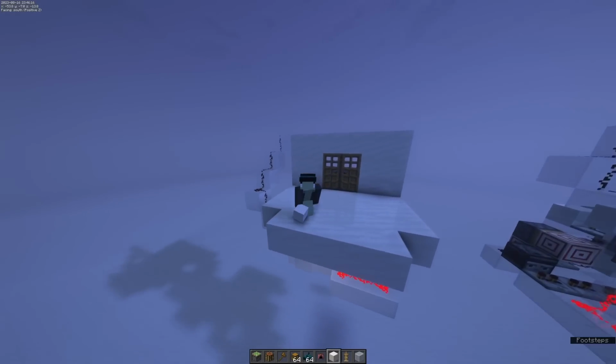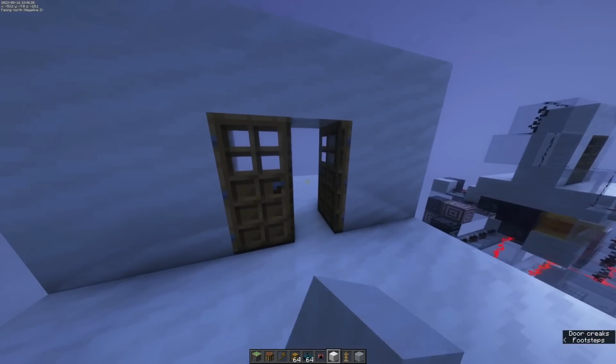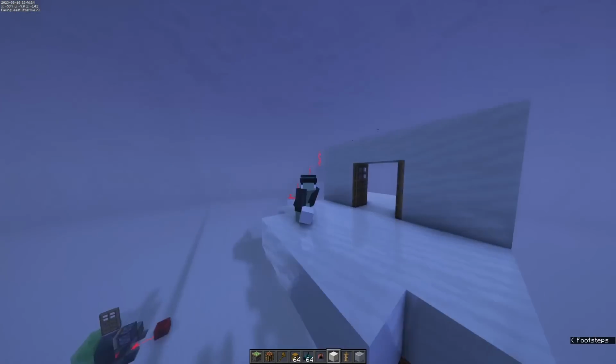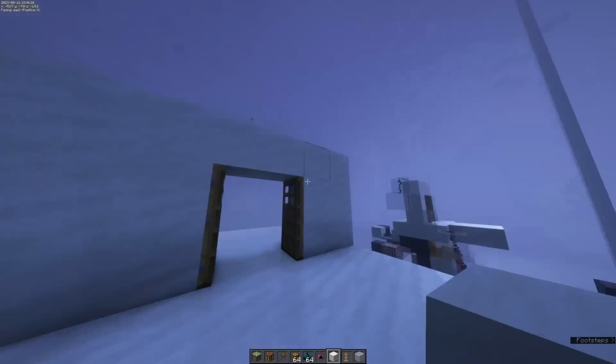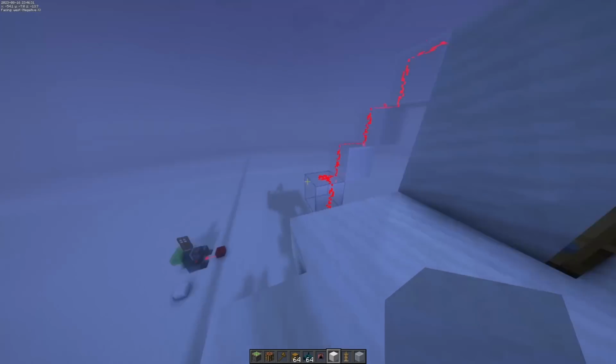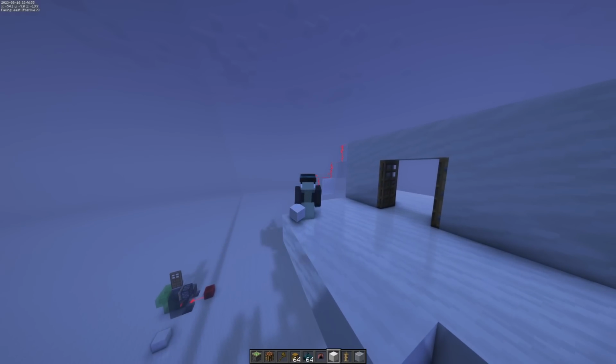I also want to clear up that this door definitely pretty much sucks. I mean, it's heavily overcomplicated, incredibly noisy, and some observer methods are actually much faster than it. But the thing is that I just wanted something to do with that really clever mechanic of block update detection using floating water, and I thought it would be fun to work on this tiny mini project while I work on some of my other stuff.